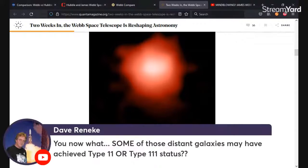Dave comes back with, you know what? Some of those distant galaxies may have achieved type 2 or type 3 status. Dave, help me out. I'm not sure what you mean. Type 2 or type 3? Oh, type 2 or type 3. I see.